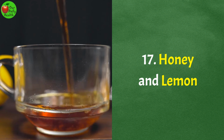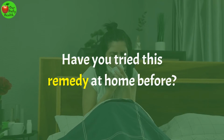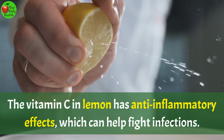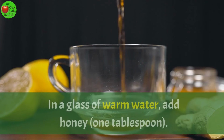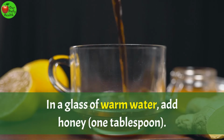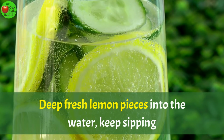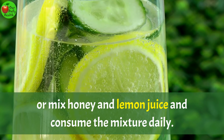Number 17. Honey and lemon. Have you tried this remedy at home before? It is straightforward. The vitamin C in lemon has anti-inflammatory effects, which can help fight infections. In a glass of warm water, add 1 tablespoon of honey and dip fresh lemon pieces into the water. Keep sipping, or mix honey and lemon juice and consume the mixture daily.